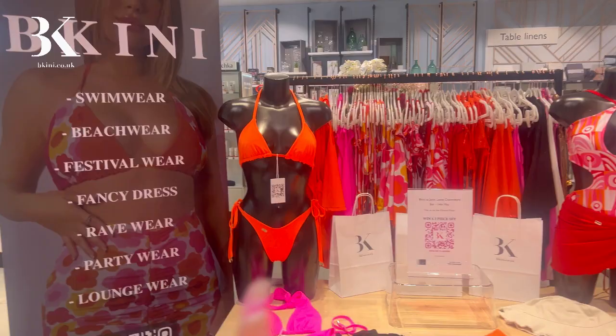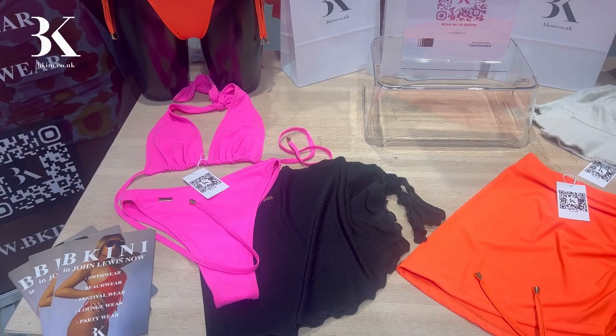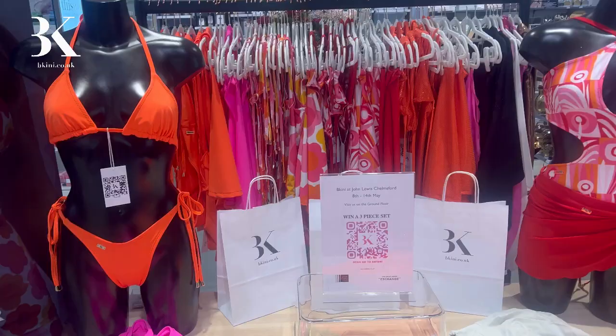We've changed this mannequin to the orange and we've kept this one because it's better to see how that fits. And then yeah, we've laid these out. Got pink here and the sparkly one there still because that does so well. And yeah, we're ready for day 4.